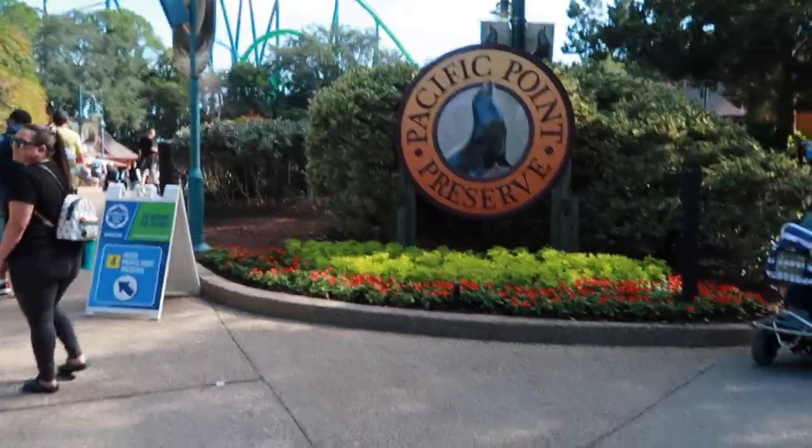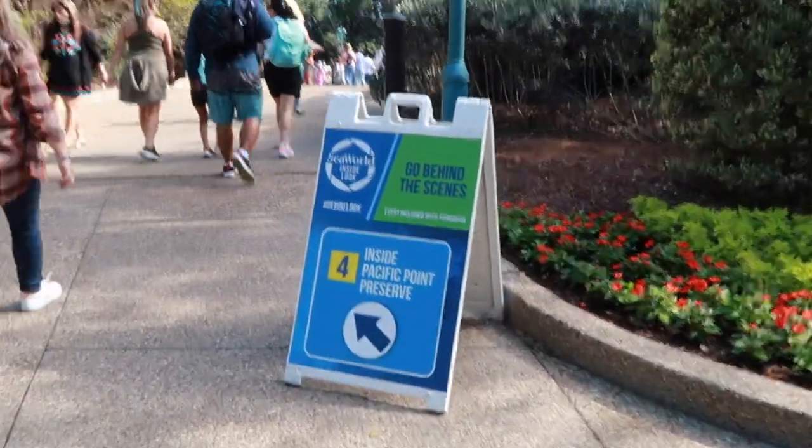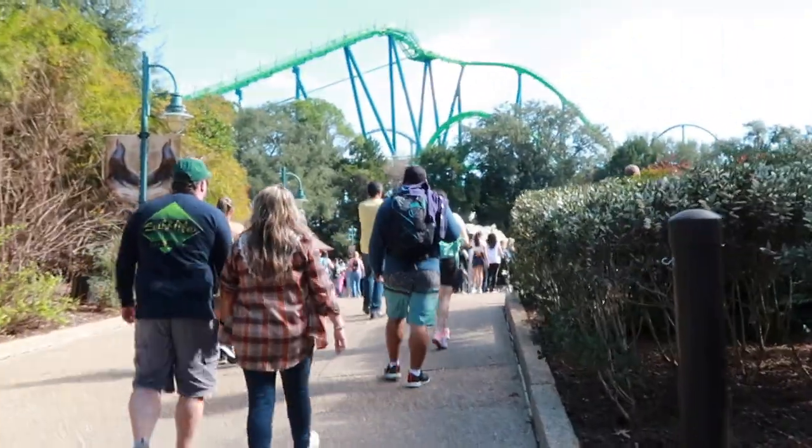Seeing those penguins is so cool, but now we're at the Pacific Point Preserve. Number 4 is the inside look for the sea lions. For our seals and sea lions. You ready for the inside look for the sea lions? I'm really excited. We did this last year and we really, really enjoyed it. It's nice to see how they care for the animals and they're living their best lives here at SeaWorld.